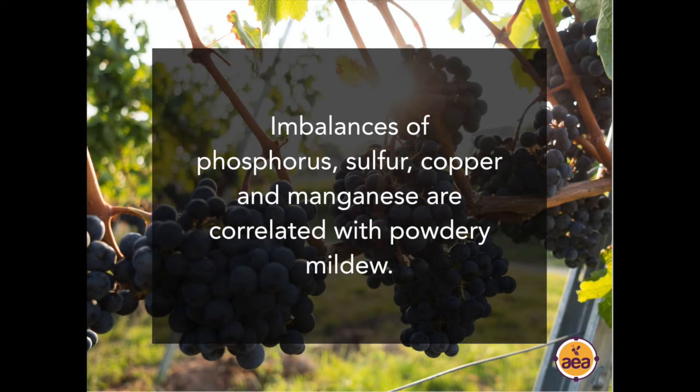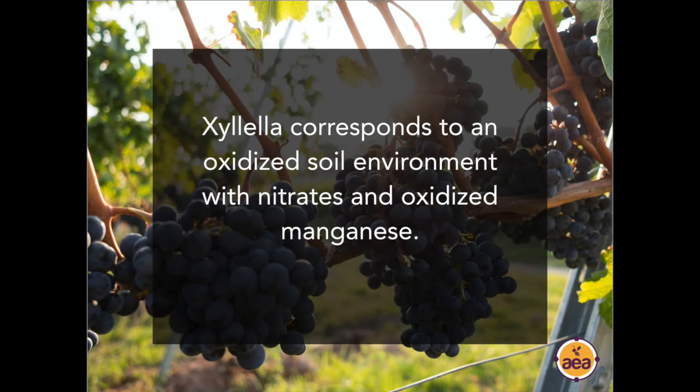So I wanted to switch gears away from powdery mildew. I know that's kind of a major one, but also speak a bit about red blotch. I know the virus infection is a significant problem for some growers in some areas, also xylella. Greg, a few moments ago, you mentioned the implications of redox and oxidized environments versus reduced environments. The profile for xylella is really interesting, actually. It corresponds directly to an oxidized environment within the soil profile.